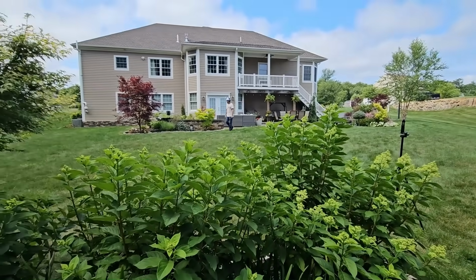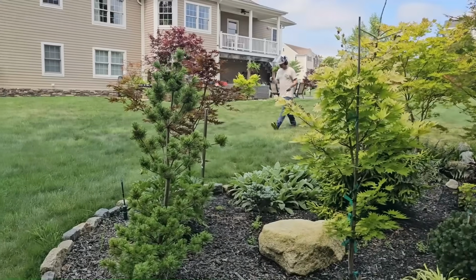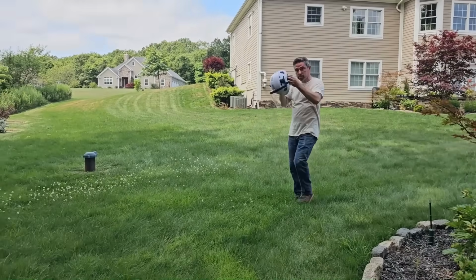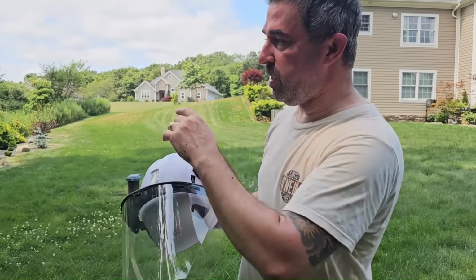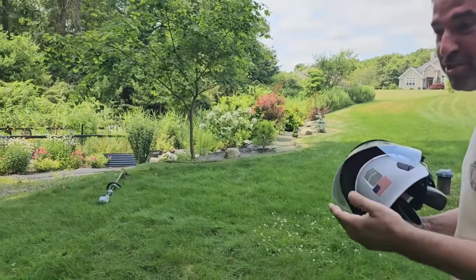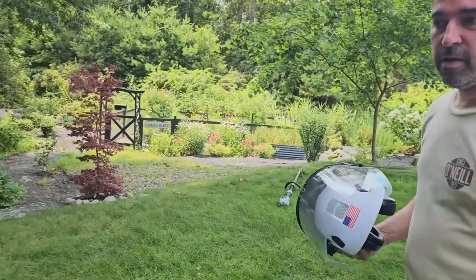What is this guy up to now with his white helmet? I wonder if he's planning on chainsawing something. We had some trees that came down. What are you up to? I went to get my helmet with the shield because I'm weed whacking that gravel path. Oh yeah. And I'm getting hit in the face with the rocks. I usually just use my goggles, but the paths have gotten so overgrown. They're so bad. Let me show you guys.